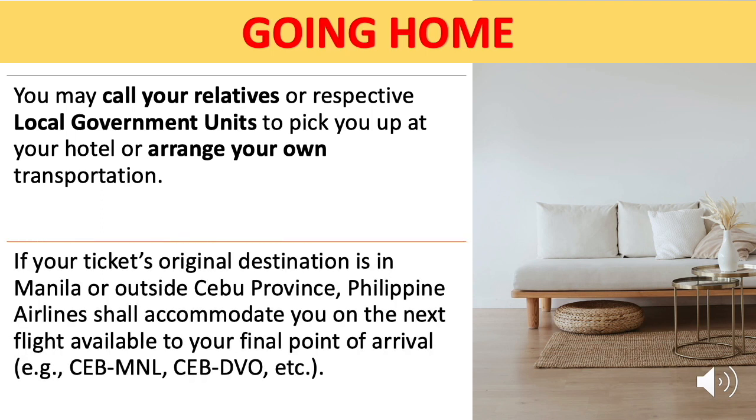If your ticket's original destination is in Manila or outside Cebu Province, Philippine Airlines shall accommodate you on the next flight available to your final point of arrival.